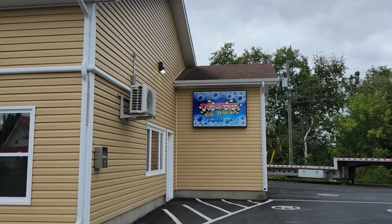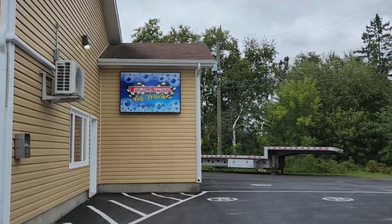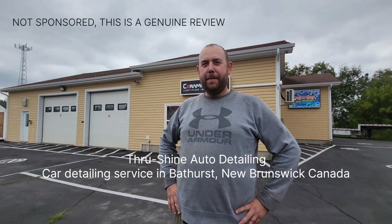Very happy. Yes. Through shine. That's their logo. Auto detailing in Bathurst, New Brunswick. We're very pleased. There's Jeremy doing this kind of stuff. He's very good with detailed stuff. Jeremy was fantastic. He tinted our windows for us. He put in the diesel heater. And he's cleaned our seats because they were stained to high heaven. Took care of all that. Very good. Thank you so much.